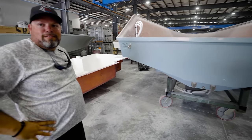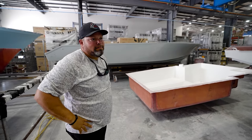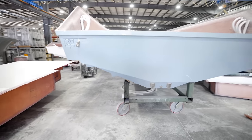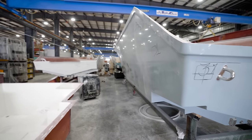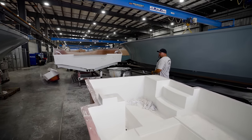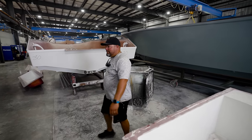So it's moving along the line. She's coming down the line. Right now, Justin is like, honey, come here. That's us. That's my baby. Unreal. Probably one of my favorite colors, the Pimlico Blue. I love that color.